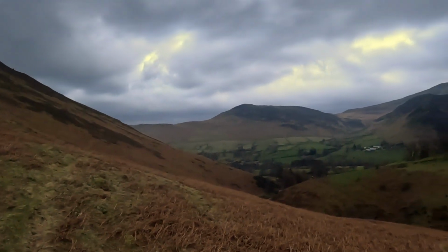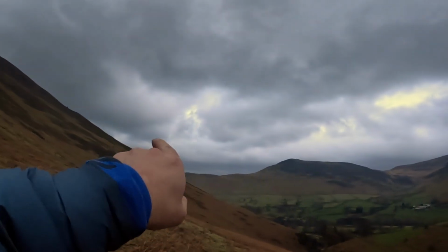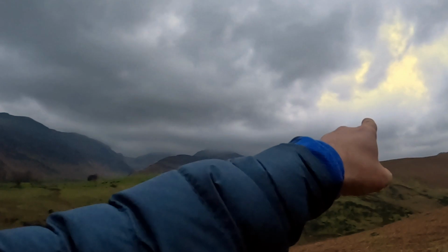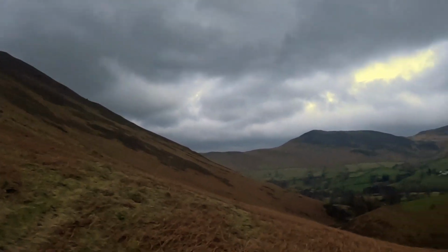Just give you a shot of the valley as we come down. Wow. Right, so you've got Catbells over there, and this would be the whole of the watershed. If it's to come down, then obviously if you want to go rolling off the end there, you can do.